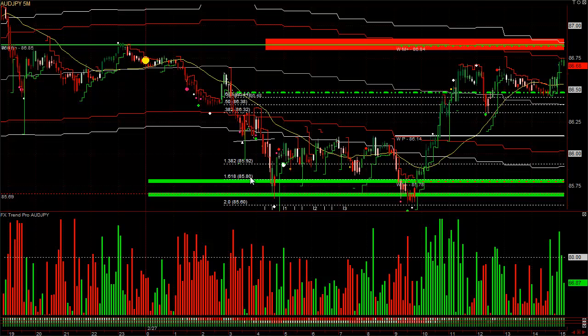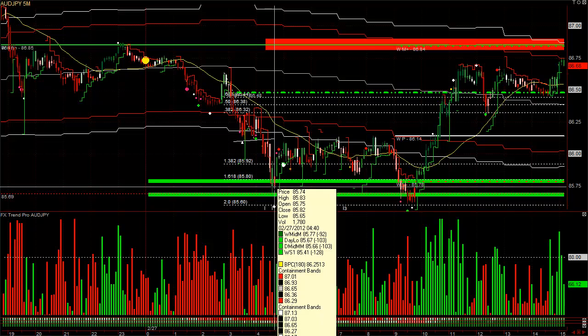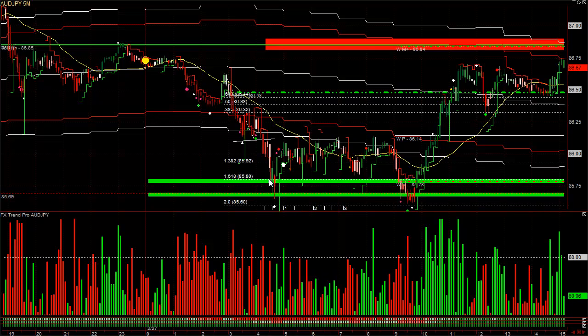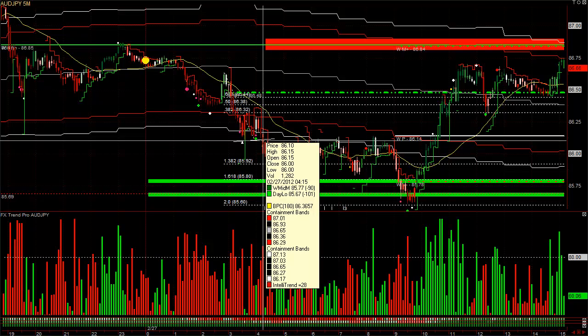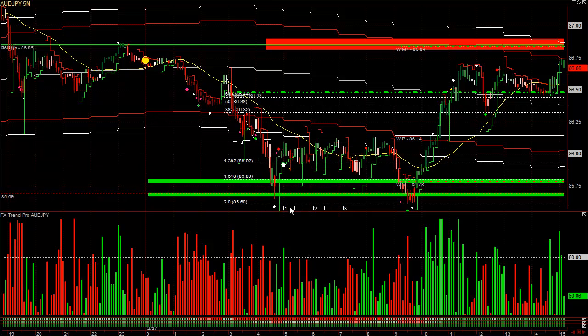Anytime it goes below the 1.618, you're waiting for it to stall and go back up, and when it does, you want to get out. So you might have got out here somewhere around 74 and snagged a few extra pips. You would have been short this at 10. So even if you got out at 80, you made 30 pips on that trade as well.